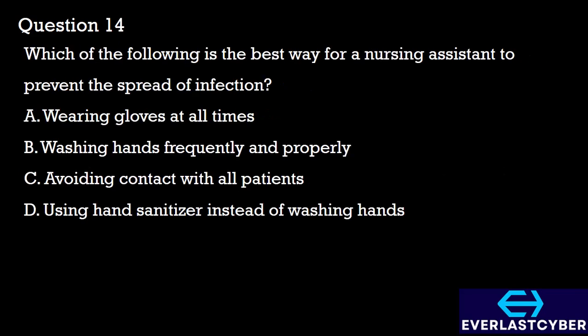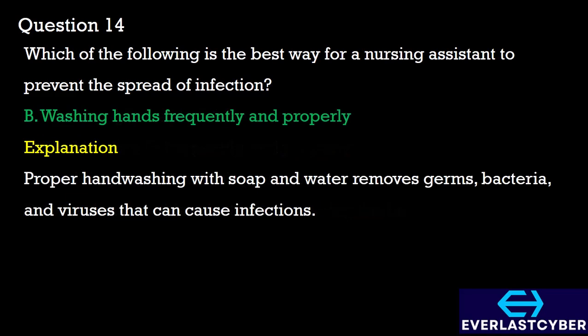Question 14. Which of the following is the best way for a nursing assistant to prevent the spread of infection? A. Wearing gloves at all times. B. Washing hands frequently and properly. C. Avoiding contact with all patients. D. Using hand sanitizer instead of washing hands. Hand hygiene is the most effective way to prevent the spread of infection in healthcare settings. So, proper hand washing with soap and water removes germs, bacteria, and viruses that can cause infections.